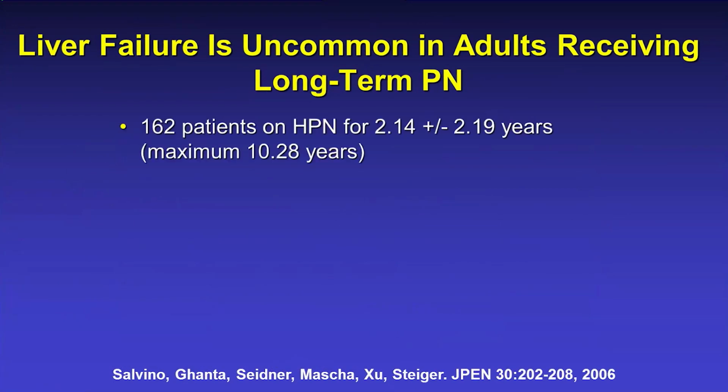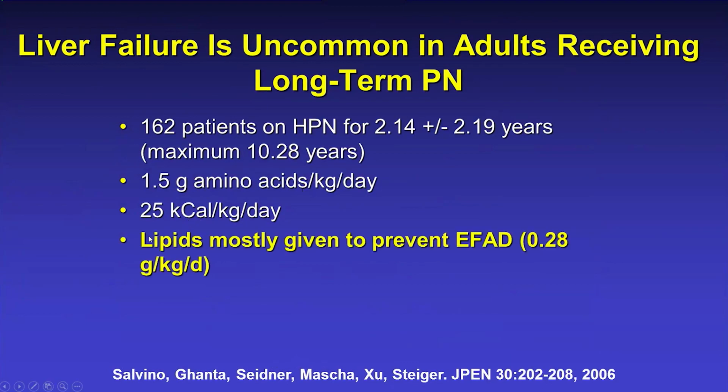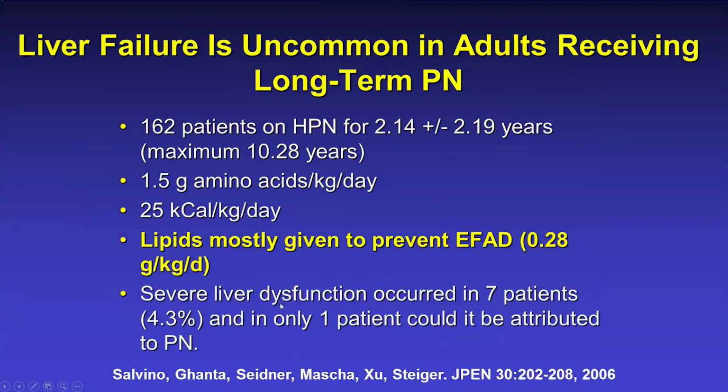In our own report on 162 patients on HPN getting 1.5 grams of protein per kilogram per day, 25 total calories per kilogram per day, but lipids was limited to only 0.28 grams per kilogram per day, severe liver dysfunction occurred in only 7 out of the 162 patients, and only 1 patient could be attributed to the parenteral nutrition. Again, we feel that's probably related to reduction in the amount of intravenous lipids given to these patients.